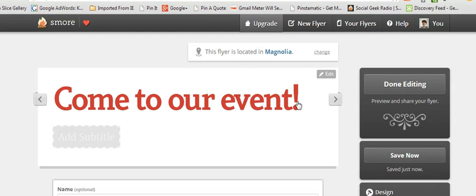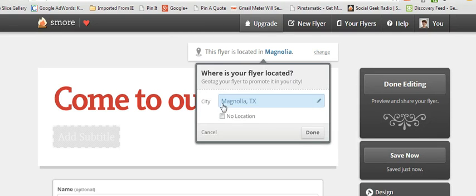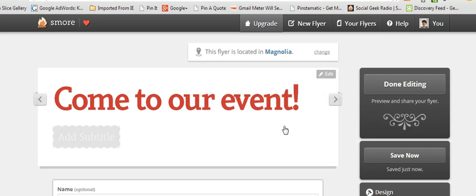The one thing I don't want you to forget is make sure that you add the geotag. Now, I am in Magnolia, Texas, and it's picked that up, but the event that I scheduled this morning is going to be in Houston. So I changed that, and I added Houston, Texas here, and then I just clicked done, and it will populate. Great for SEO. So have fun with Smore.